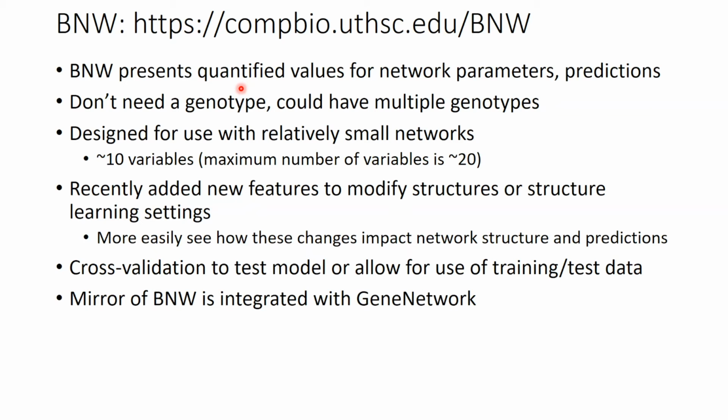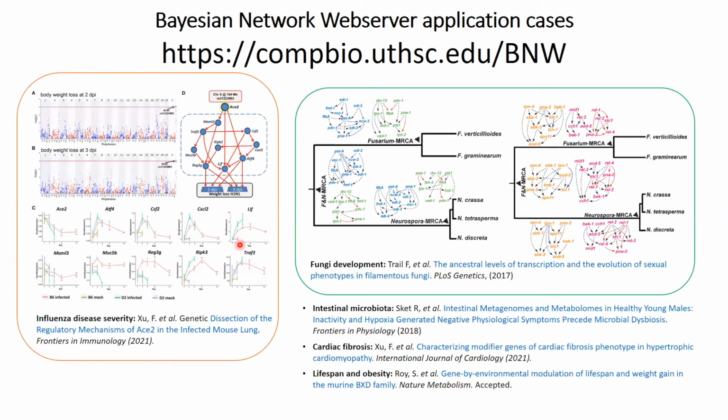There's also a mirror of BMW that's been integrated into GNetwork. And here's a couple of examples of places that BMW has been used to look at influenza disease severity in mice and in fungal development. And I think that's all I have for now.